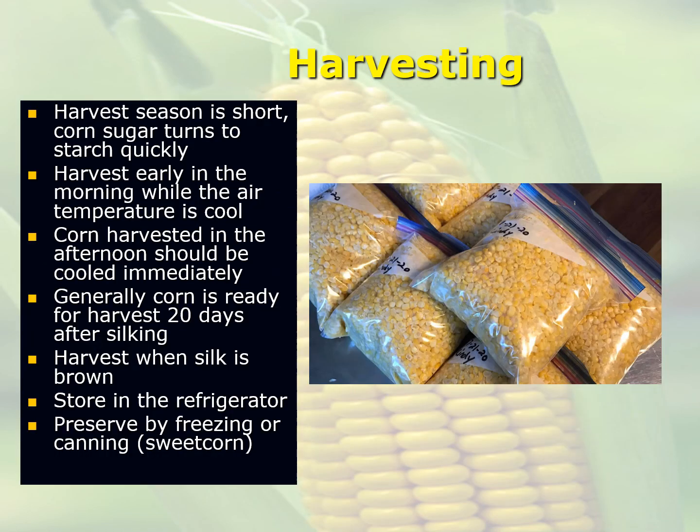As far as harvesting, sweet corn is a short season. The sugars turn to starch pretty quickly, especially if you're not growing these new synergistic sweet corns, the triple sweets. You want to harvest early in the morning while the air temperature is cool and you know that it's got the maximum moisture in the plant, or in the cob itself, or in the corn kernel, I should say.